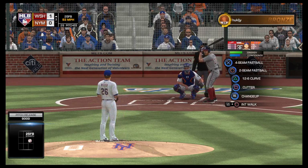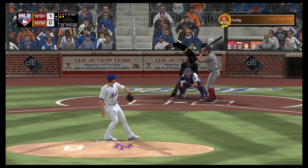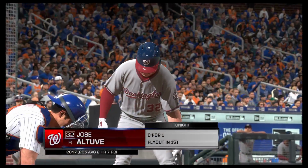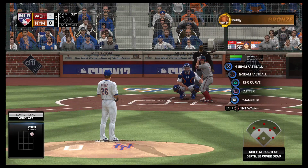Takes a fastball on the inside corner. Looking for the strikeout. Here's the 1-2. Swing and a miss as he starts the third the same way he ended the second, with a punch out, one away.